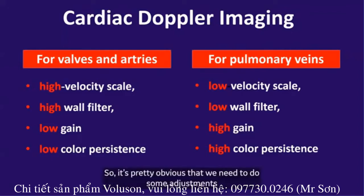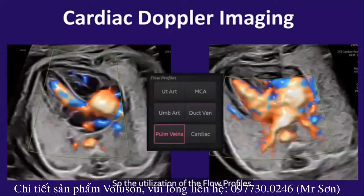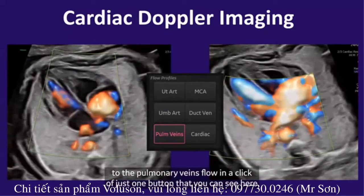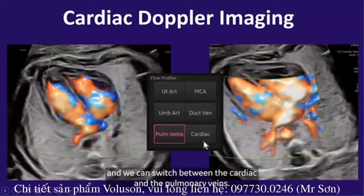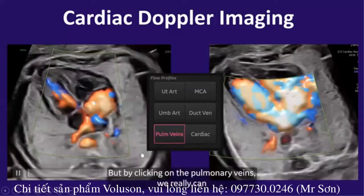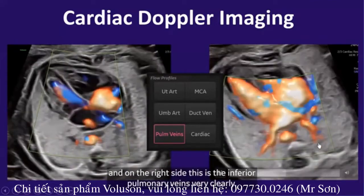So it's pretty obvious that we need to do some adjustments of those parameters back and forth during the fetal echocardiogram. Using the flow profiles, we can go back and forth from the intracardiac flow to the pulmonary veins flow with a click of just one button that you can see here. We can switch between the cardiac and the pulmonary veins. If on the cardiac preset we see a little bit of the pulmonary veins, they're visualized here. But by clicking on the pulmonary veins, we really can visualize the pulmonary veins on the left and on the right side. These are the inferior pulmonary veins, very clearly.